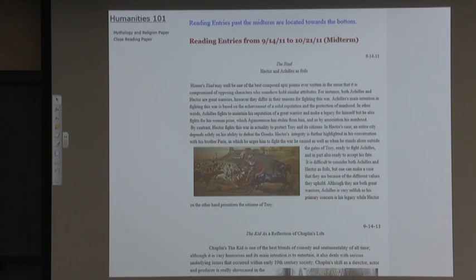And on the Humanities 101 page, you could see along the left here is another brief table of contents. This shows where some of her major papers are. So if you clicked on mythology and religion paper, that's what you would get to. It'd be a longer paper, as would the close reading paper. And it's those longer artifacts that we tend to focus most closely on when we're assessing the students' work, because there's some more material there. They often have to incorporate outside sources. It's an argument. They have to support it.